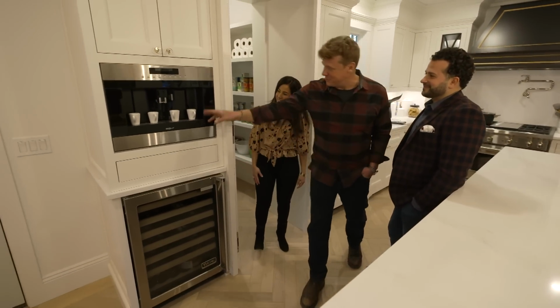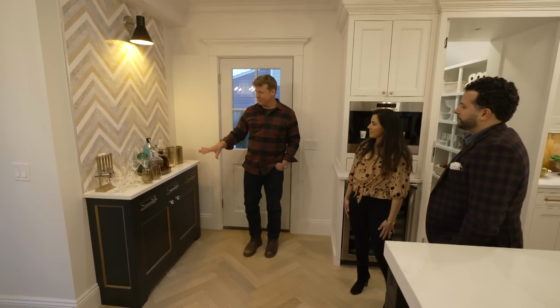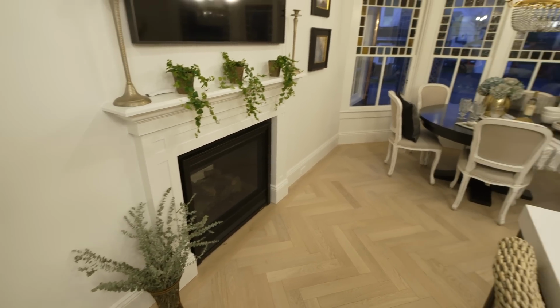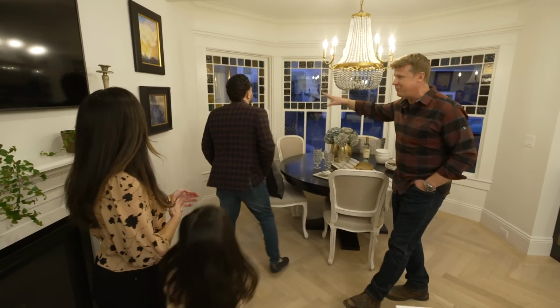More of the appliances, so coffee maker, we got the drink fridge right there, back door, and then again, your guys' idea, right? You wanted a little bar area, yeah, for entertaining. And then another great feature over here, the windows, this little bay area here. I mean, original to the house, lovingly restored by Jeff's team, the stained glass. They look great, don't they?